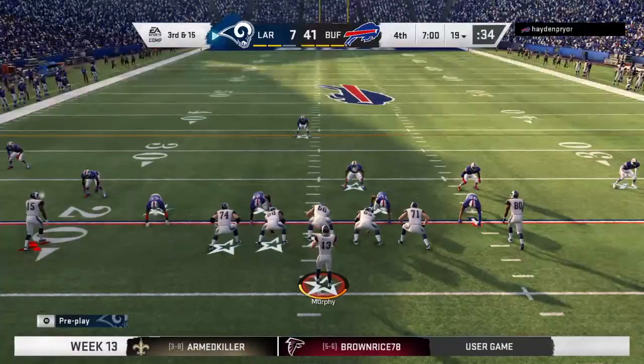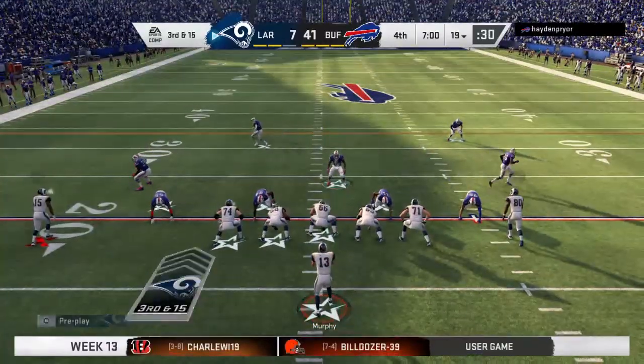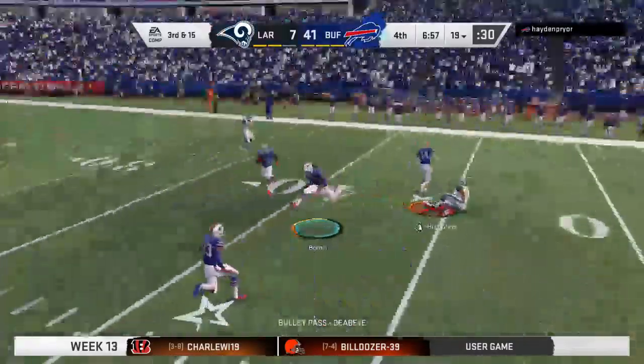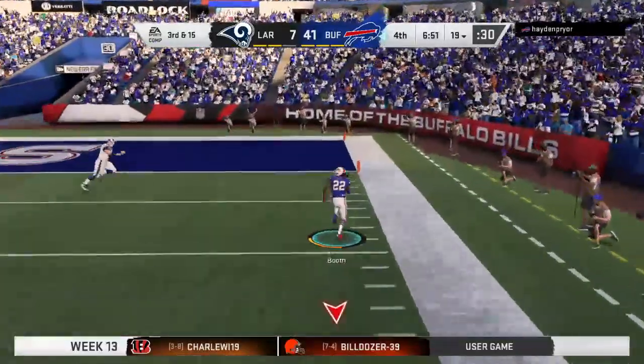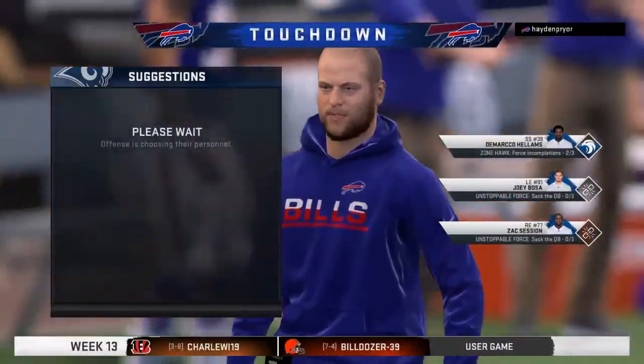The Rams on third down, lacking much success, just 2 for 7 to this point. This will be 3rd and 15. Looking to throw. Murphy. And some space here. And he will score. Touchdown, Buffalo.